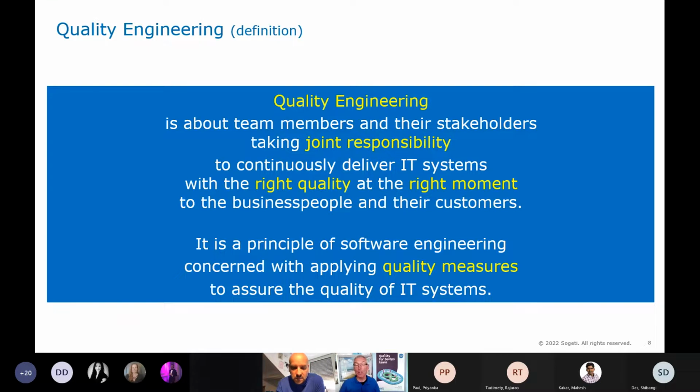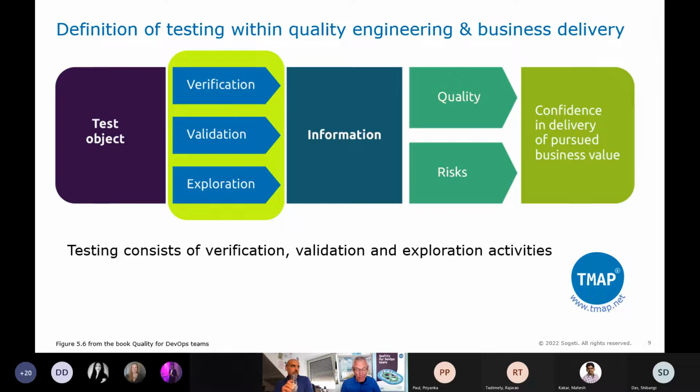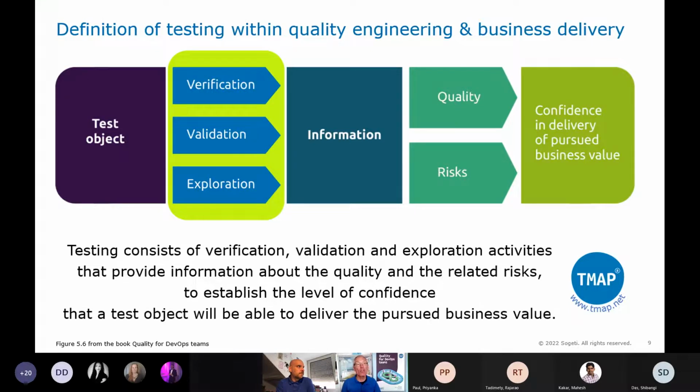And then probably you also would like to know the definition of testing. There are multiple definitions of testing, but in TMAP today, this is the definition: testing consists of verification, validation, and exploration activities that provide information about the quality and the related risks to establish the level of confidence that a test object will be able to deliver the pursued business value. So totally aligned with the VOICE model, you again see here that it is all about business value and having information about quality and related risks to support stakeholders in deciding whether they have confidence or not.